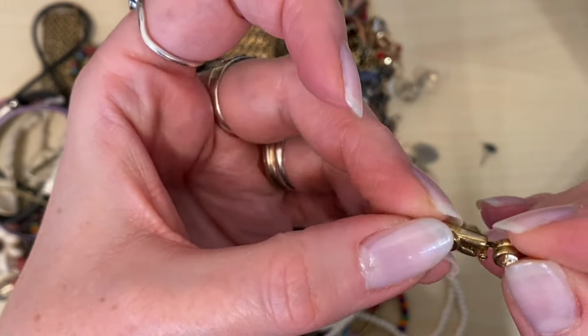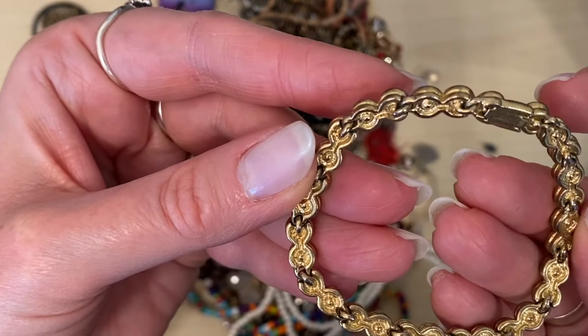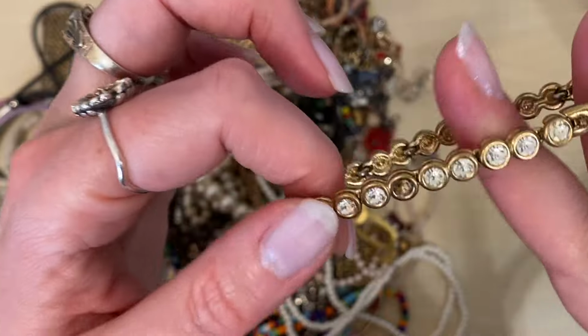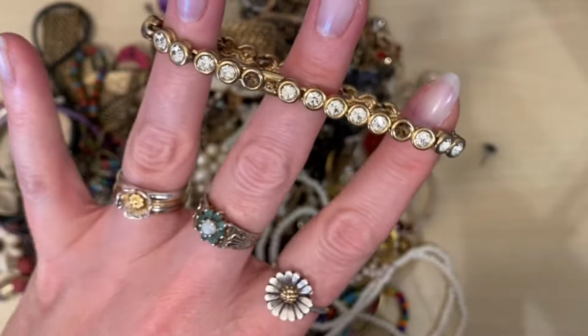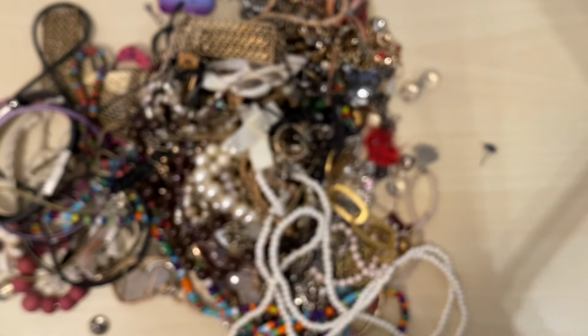What have we got here? This is just costume, and it's missing one of its stones, but it's really pretty. Oh, it's missing 2 stones actually. I might be able to replace those. I'll have a look in my little rhinestone stash and see if I've got ones to match, because that's really pretty. That would be nice to save that one.